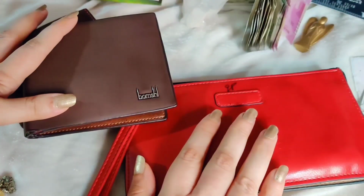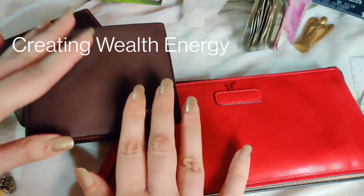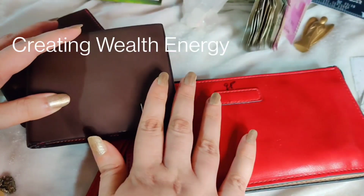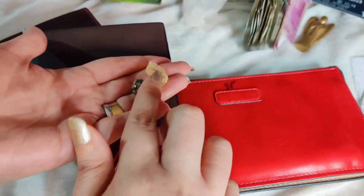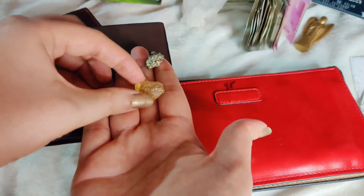Friends, now sharing with you the way you can create that magical abundance wealth energy in your wallets. All right, so usually abundance energy is considered to be light yellow golden energy. Yeah, so have a look. Citrine and pyrite are considered the best crystals for abundance.